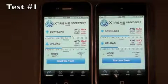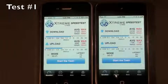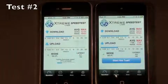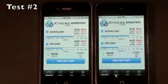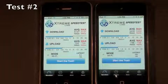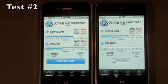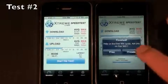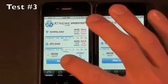So it looks like the iPod won by a fairly substantial margin. Of course, this fluctuates, so we're going to run 3 tests in total. So let's do test number 2. Now in the second test, it looks like the iPhone 4 recovered a bit, but the iPod still seems to be slightly ahead, at least on the download speed. Let's run the second test on the iPod. Once again, the iPod is slightly faster. Let's run the third test.